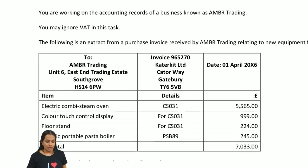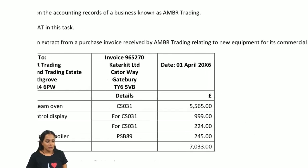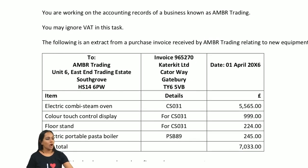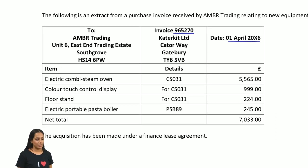The following is an extract from a purchase invoice received by AVBK Trading relating to new equipment for its commercial kitchen. Okay, so we have a purchase invoice, we've got the relevant items, and this is to AVBK ourselves. We've got the invoice number 965270, we've got the dates, okay, and we've got the items. We've got the electric combi steam oven, the color touch control display, well, they're very fancy, the floor stand, electric portable pasta boiler, and we've got the net total. It says at the very bottom here, the acquisition has been made under a finance lease arrangement.